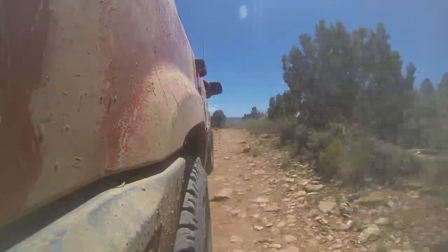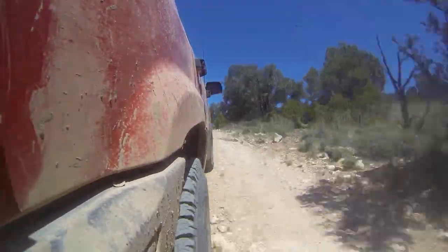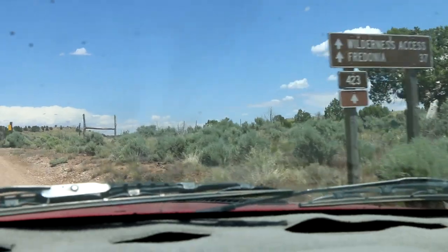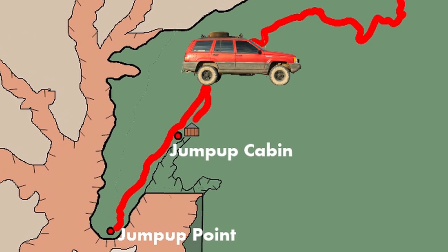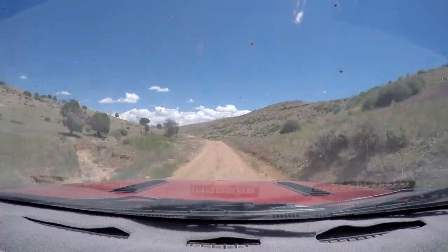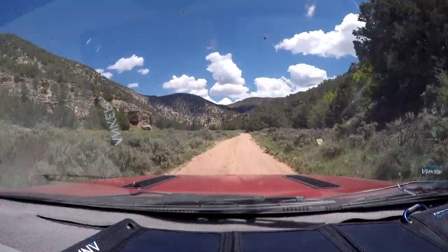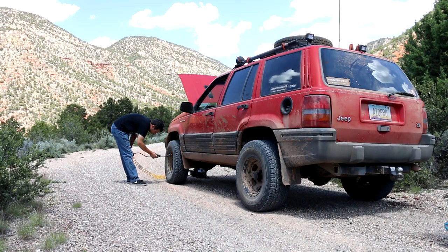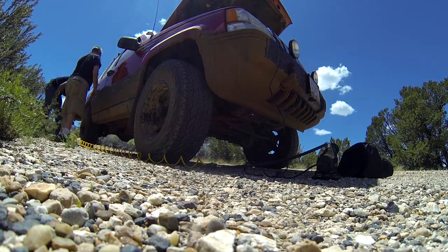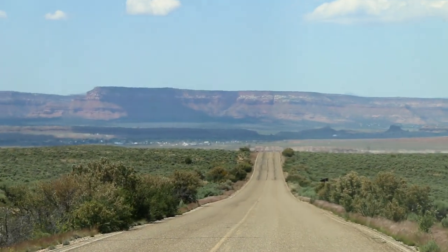Eventually, we headed back north 10 rough miles and returned to Jump Up Divide. At the intersection, we continued straight onto Forest Road 236 and headed towards Fredonia. The drive smoothed out and was really beautiful as we wound through scenic canyons and past wilderness areas. After 25 miles, we aired up yet again as we arrived back on pavement. Just a few miles later, we rolled into the town of Fredonia.